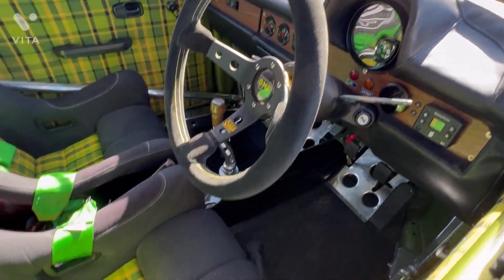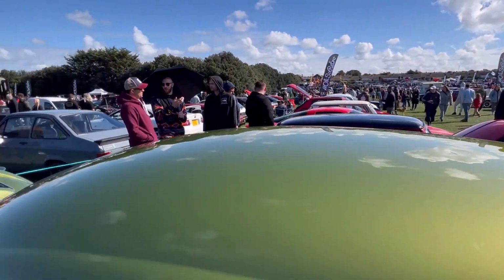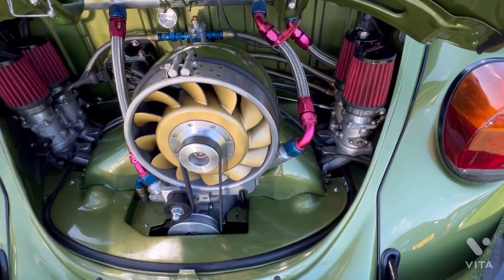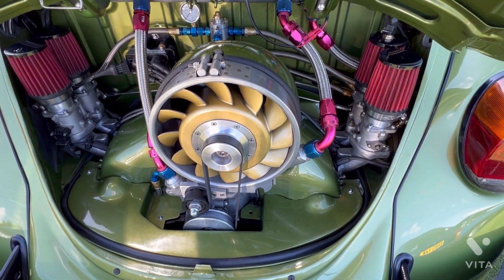Check out the engine. Wow, look at that. Pretty neat.